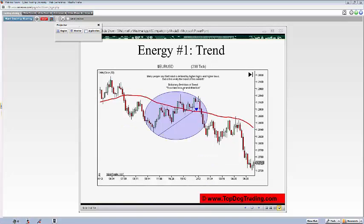Now, some people say that trend is defined by higher highs and higher lows. And here in the blue ellipse, you see that I have a section marked where we do have a higher low, followed by a higher high. Is that the trend of the market? Well, the answer is really no, it's not.